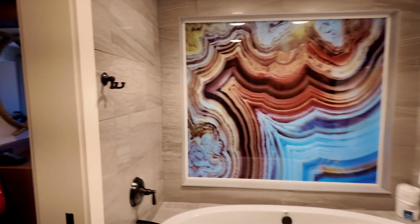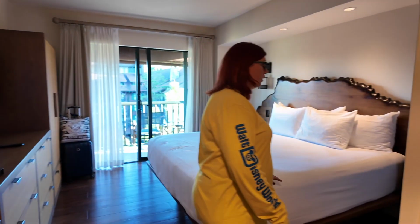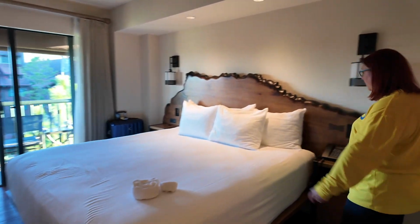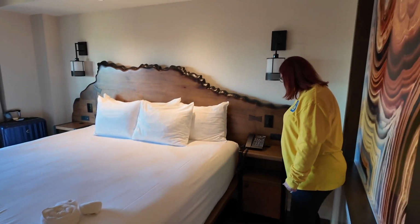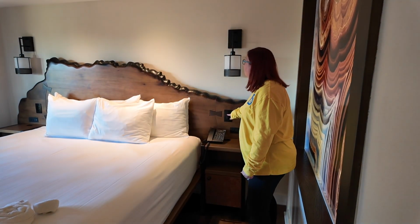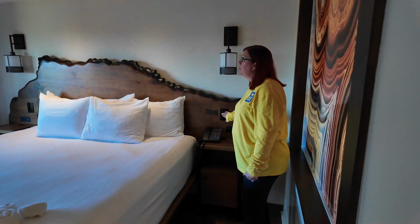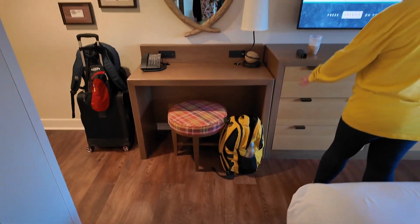Then back through here is the bedroom with king size bed. And tables on both sides, which is a bonus for me. Plugs and USB ports on both sides. We've got lights above the bed that you can dim like that. Plenty of drawer space.